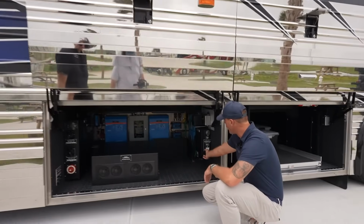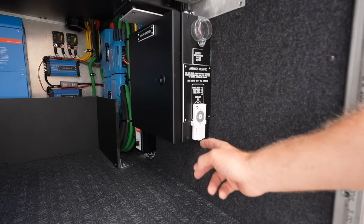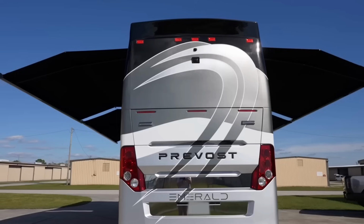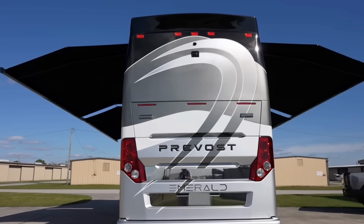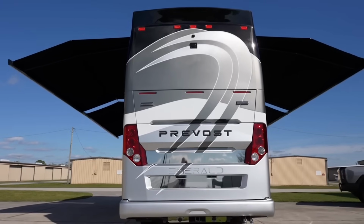Yes, sir, and I see an awning control here for the Girard awnings. Does this have the big rooftop awnings up there? Yes, sir. So we've got the batwing awnings on both sides of the coach all the way around it. So we just put them on everything now and tie in our roof cowlings to those.